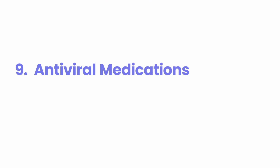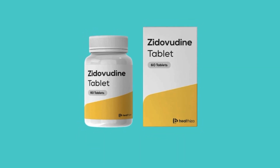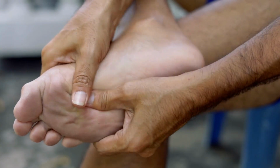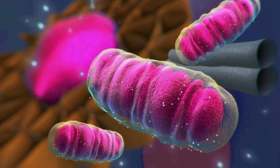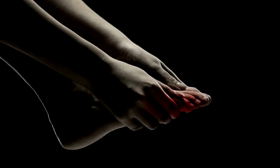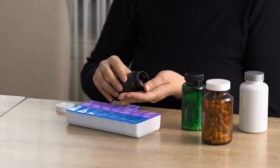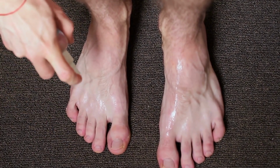Number 9. Antiviral medications. Zidovudine, AZT, used in HIV treatment, can cause peripheral neuropathy, which is concerning for those with diabetes who may already be susceptible to nerve damage. This medication can affect mitochondrial function, leading to symptoms such as burning sensations or weakness in the legs. If you're on this medication, consult your healthcare provider about possible alternatives. Ensuring adequate intake of B-complex vitamins through diet or supplements may also support nerve health, so don't hesitate to discuss this with your doctor.